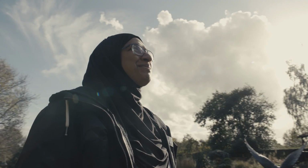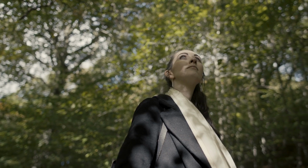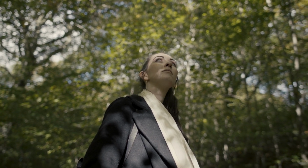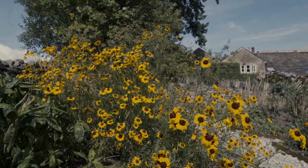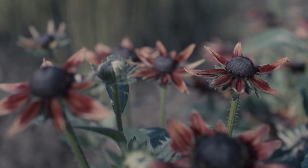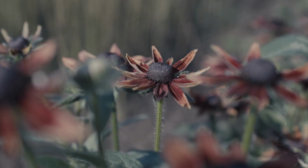We are part of the earth, we're part of this world, and we forget that along the way, and we're connected to it because we can't live without nature. It's calming, you know, it's creative, it's calming, it's inspiring. And I think when you're out in a garden, it doesn't matter what you look like, it doesn't matter who you are, it's just you and the plants and the soil.